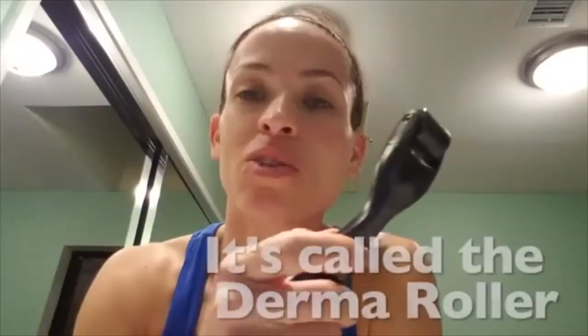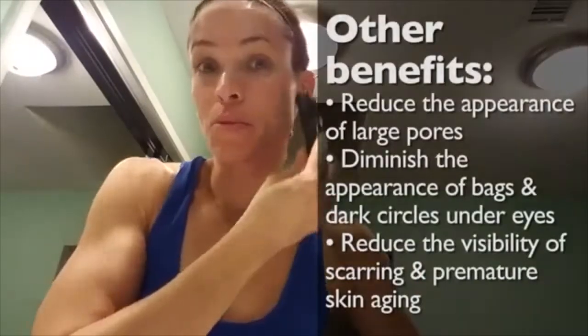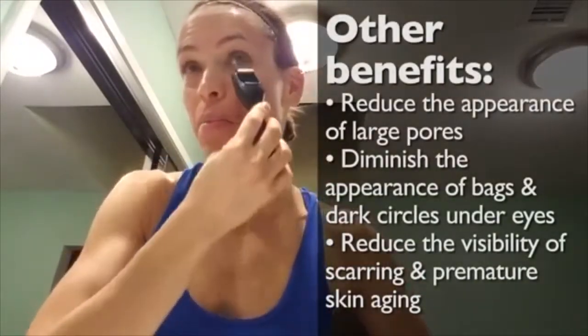So next is, we have this thing by Alitura that I like to use once a month. This little tool has a wheel with tiny sharp edges, if you could see it. It feels just a tiny bit unpleasant, but it doesn't hurt. It's just enough to stimulate the collagen in your skin. If you've heard of microneedling, it's kind of the same concept. It looks like I'm shaving, doesn't it? I'm not.